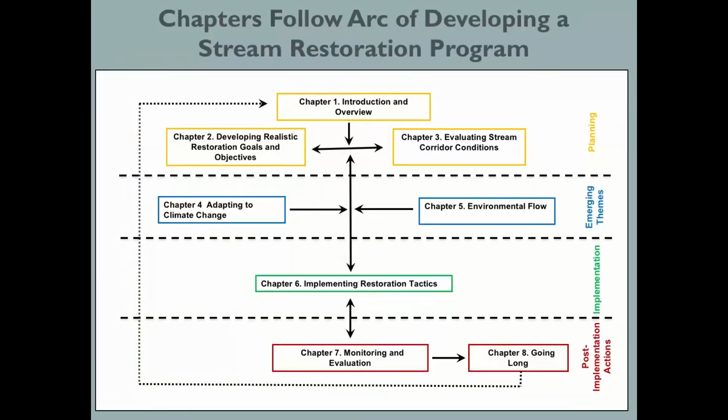The book, as I mentioned, follows the main arc of developing a stream restoration program. So it's divided into four sections, as shown on the right side of the slide: a planning section, a section we call emerging themes, a section on implementation, and then post-implementation. The heart of the planning is developing realistic restoration goals and objectives, as well as understanding the conditions of your watershed and stream. The idea is that you're coming out of the planning phase with viable stream restoration objectives and tactics to achieve them.